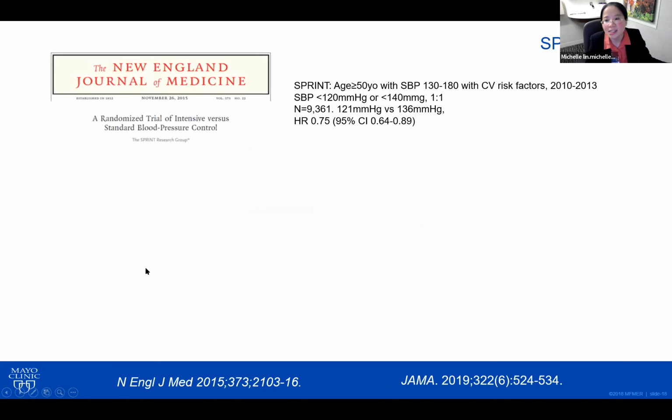But there's hope. We can treat vascular risk factors, and there's good data in support of that. Intensive blood pressure control can slow down the progression of white matter disease. The SPRINT trial is the landmark trial published in the New England Journal in 2015, involving adults 50 or older with hypertension and at least one risk factor, from 2010 to 2013. They randomized the patients to intensive blood pressure control with a goal of less than 120, versus just 140 in the other group, with 1-to-1 randomization. Nearly 9,000 patients participated, and there was a risk reduction of stroke, heart attack, and death of about 25%.